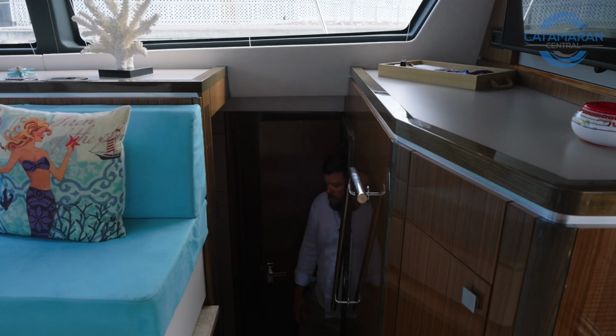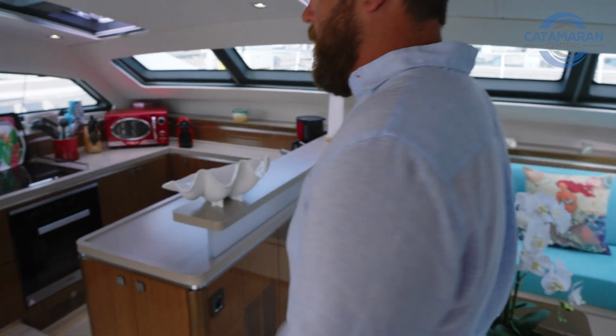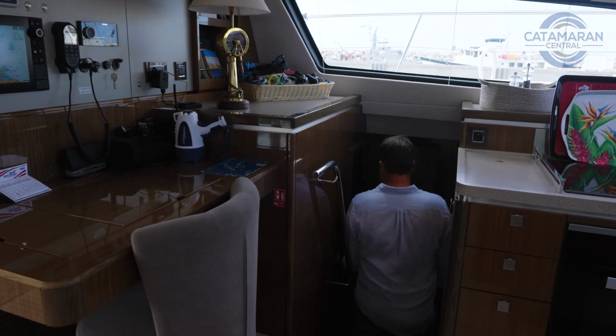Being a Privilege owner's version, the second guest stateroom on board is actually the port aft side, so we'll make our way across the salon to check out that identical cabin.